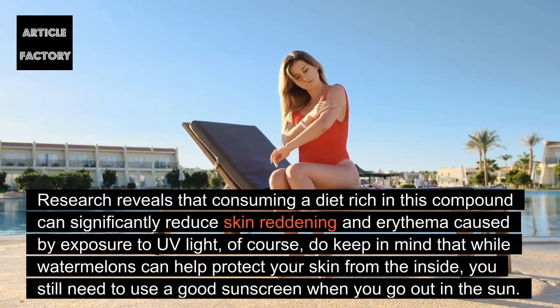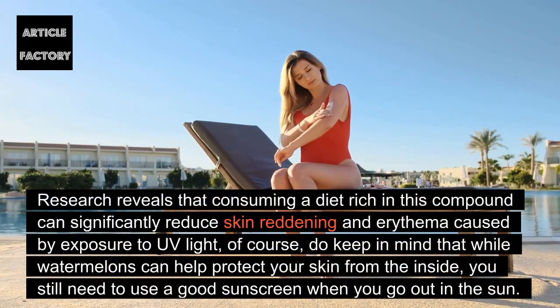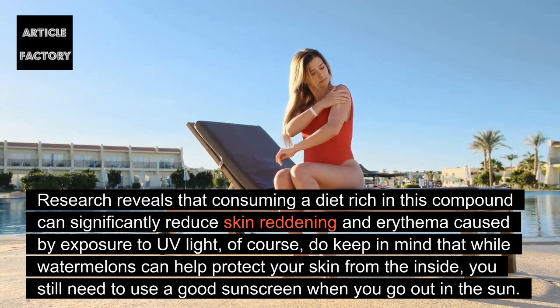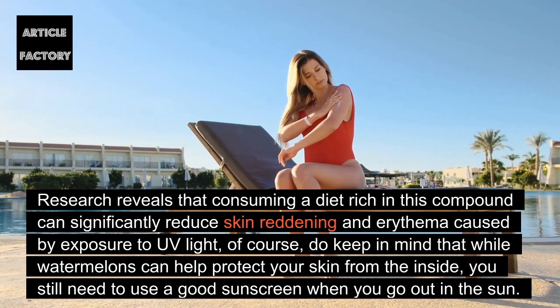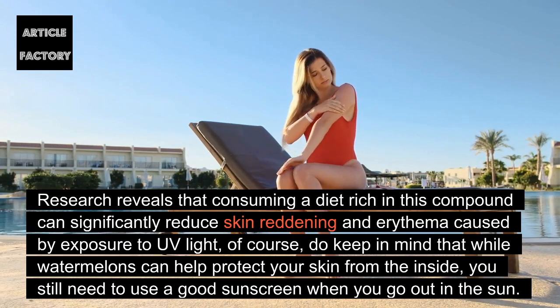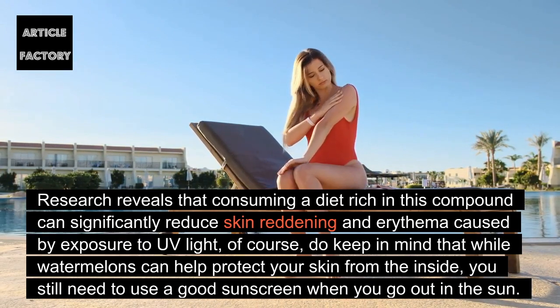Research reveals that consuming a diet rich in this compound can significantly reduce skin reddening and erythema caused by exposure to UV light. Of course, do keep in mind that while watermelons can help protect your skin from the inside, you still need to use a good sunscreen when you go out in the sun.